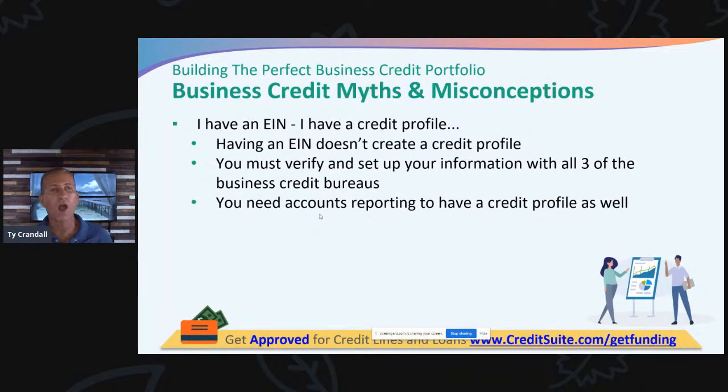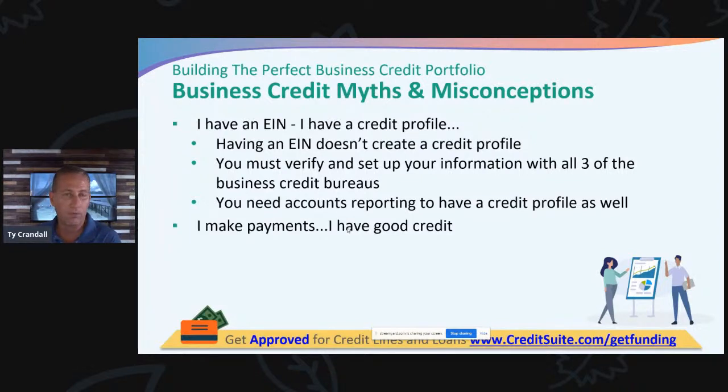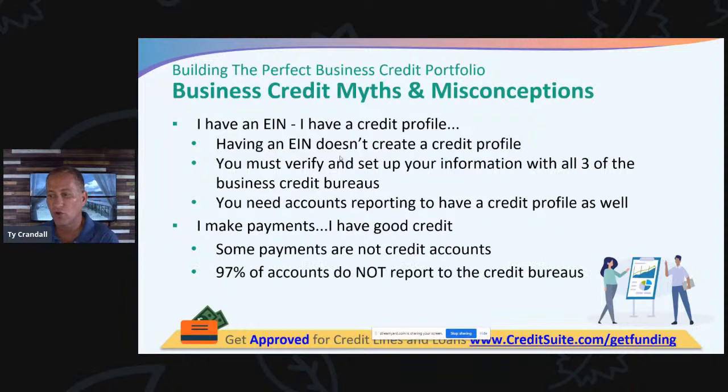There's all kinds of bad things that will happen. So we don't want credit profiles to automatically be created for the EIN. We want to supply good trade lines, good paid accounts to the credit bureaus to get them to do that. If not, and they even do create a credit profile, then the problem is it's not a good credit profile because we have no credit reporting. Okay, a lot of people think just because you make payments that you have good credit, but the reality is 97% of the vendors you're paying don't report the credit to the reporting agencies. So you can't think that just because you have credit, you're paying as agreed, that you're building business credit.